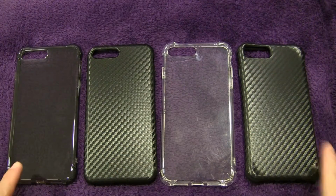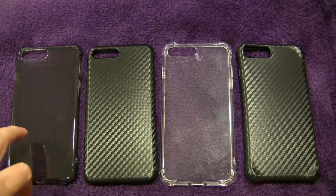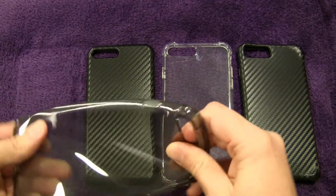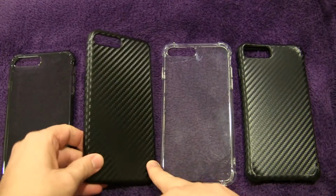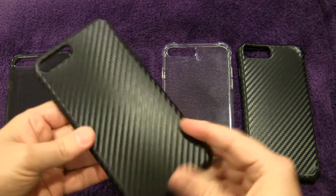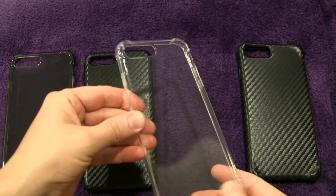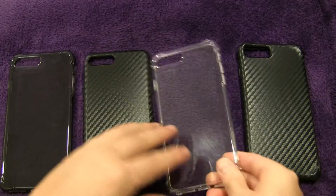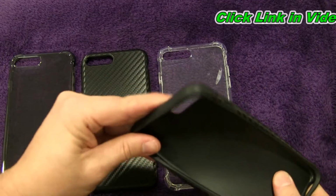So here are the 4 cases by NeWisdom we're going to take a look at today. Right here we have the Crystal Black Shockproof. And these are all flexible cases, TPU flexible cases. This is the Slim Carbon Fiber, very slim case. This is the Shockproof Crystal Clear case, so obviously crystal clear, shockproof. And then this is the Shockproof Carbon Fiber case.